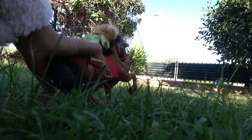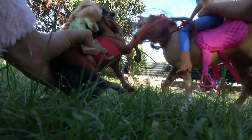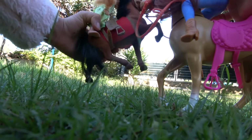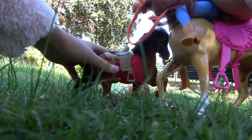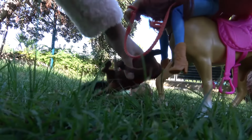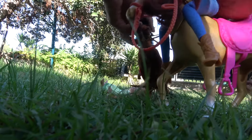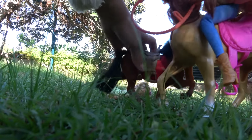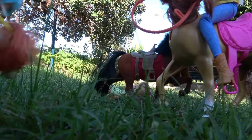Somebody! Get your leash! I got the lead! Anya, try to get off! Ow! Okay, I got him! It's okay, Anya, it's okay! It's okay! Okay, everybody! Candy, come on!